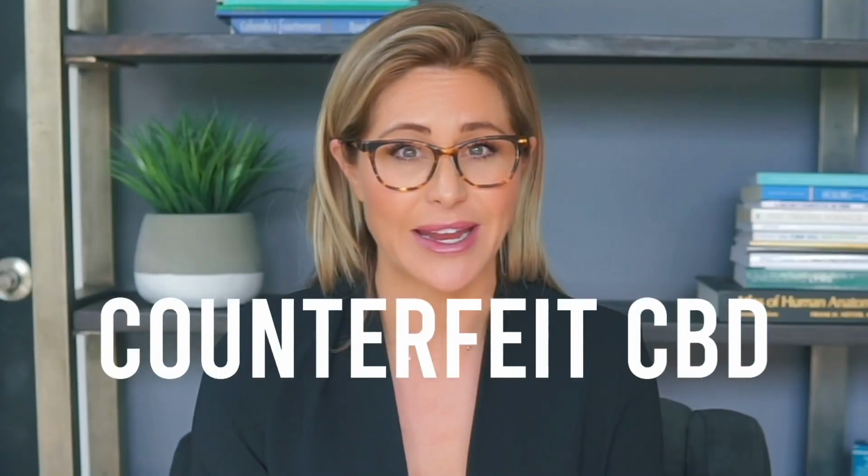CBD is like a box of chocolates. You never know what you're going to get unless you do a little reading. With CBD oil, it should be as easy as checking the box, but there is an unfortunate problem of mislabeled products, counterfeit CBD. In order to protect yourself from knockoff or low-quality products, do your due diligence.